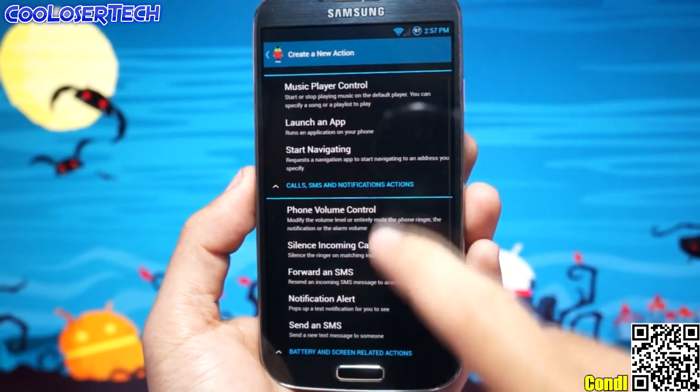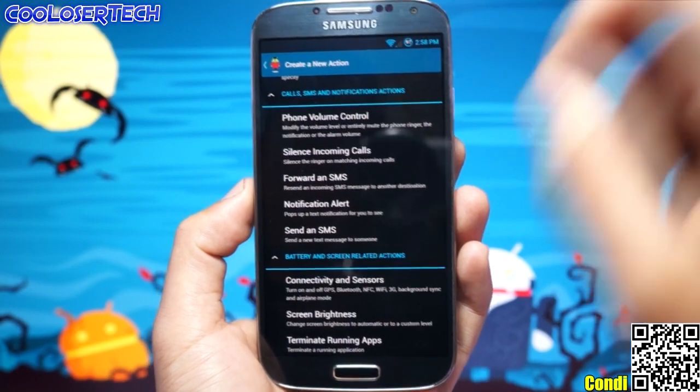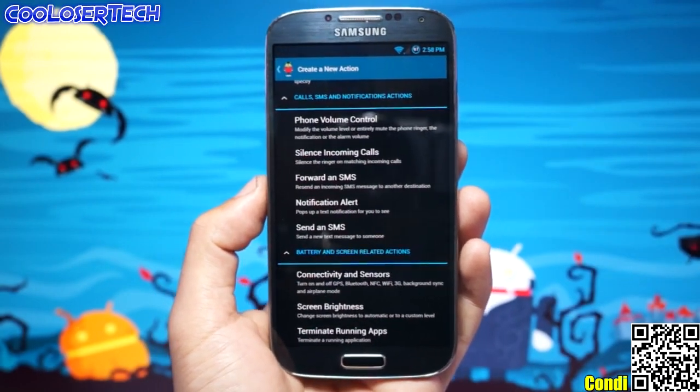Launch an app, start navigating, you see phone volume whenever you do stuff like that. So I didn't get to show you a live preview, but you're really gonna have to test it out for yourself, so go do it.